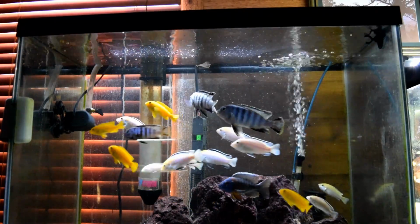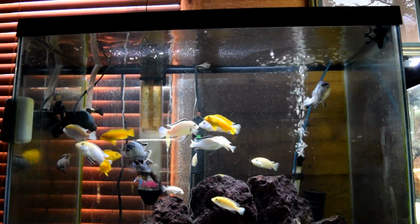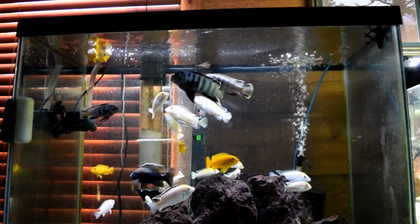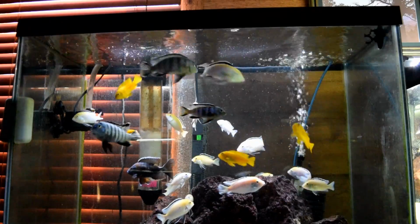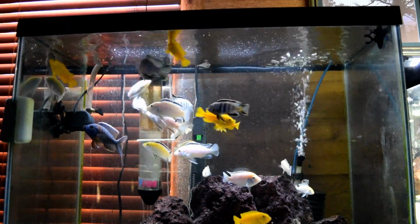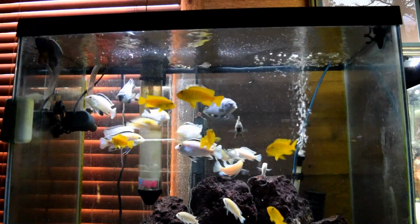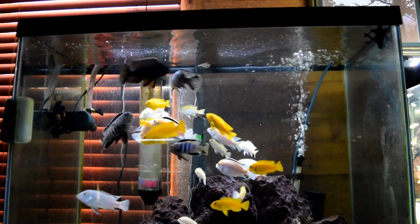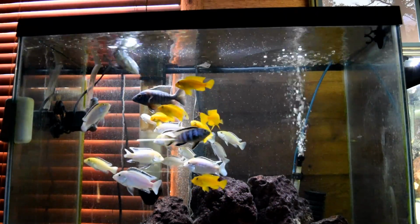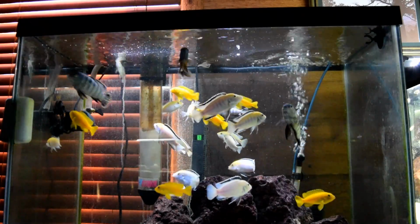Normally in the past I'd fed them a sinking pellet, but this is a floating pellet. So they're kind of getting used to going to the top of the water to get the food. That's very interesting, and they seem to be doing better with this color pellet. And the water quality has been doing better as well, even though it's from the same manufacturing company. So that's enough of the feeding video, and we'll get back to the main video.